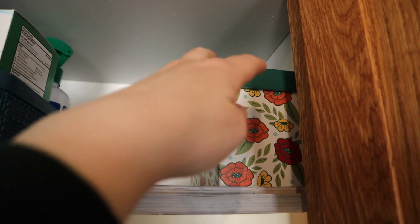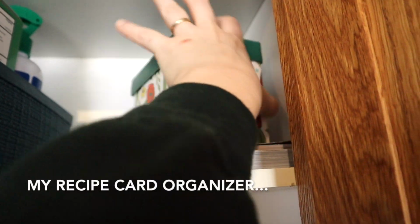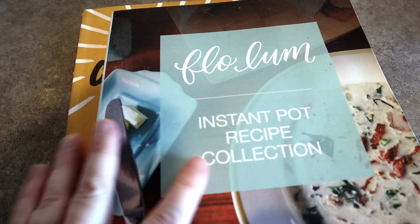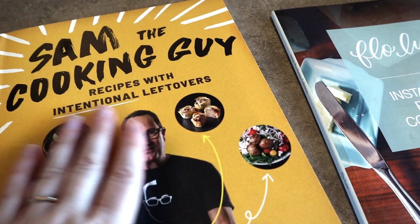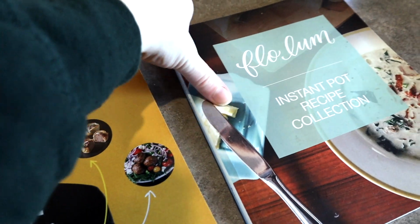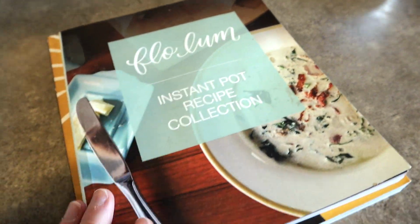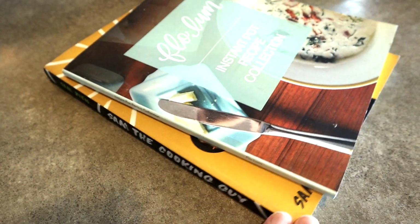So here are my cookbooks that I have. My favorites, these are actually both YouTubers, which is hilarious. Flo Lum and Sam the Cooking Guy. And I have two other cookbooks, but I lent them out. So they are at friends' houses right now. And then I have a sweet little recipe box I'm sure you saw.